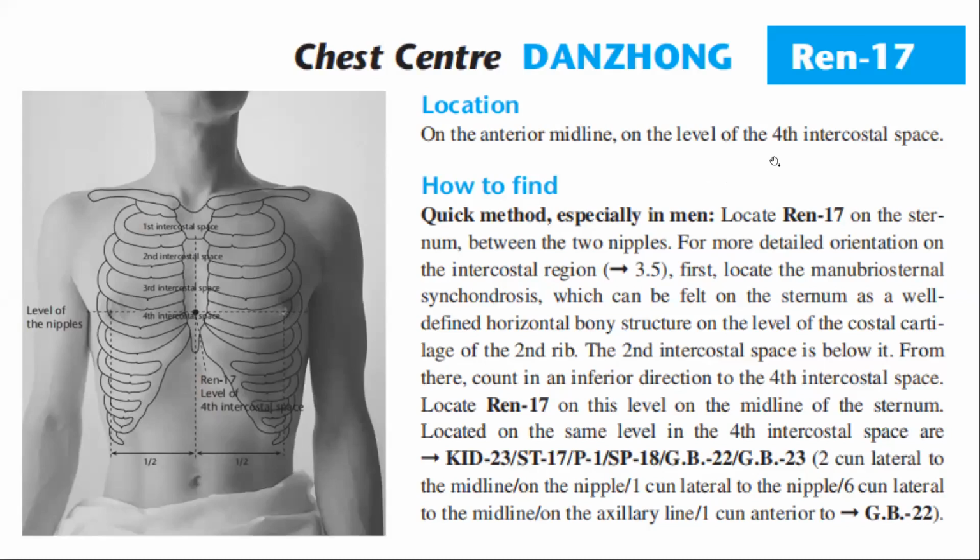Okay? For more detailed orientation on the intercostal region, first, locate the manubriosternal synchondrosis, which can be felt on the sternum as a well-defined horizontal bony structure on the level of the costal cartilage of the second rib. The second intercostal space is below it. From there, count in an inferior direction to the fourth intercostal space to locate REN17 on this level on the midline of the sternum.